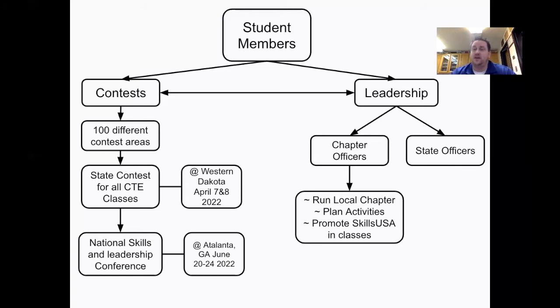Now, both of these areas will provide great information for your resume. So these items are resume builders. You're a SkillsUSA member. You participated in leadership. Maybe you were a state officer or chapter officer. Those would definitely be things you would want to list on your resume as you move forward in pursuing jobs and education. You could also list your contest areas, what you competed in, what you placed, and so forth on your resume.